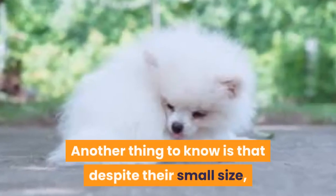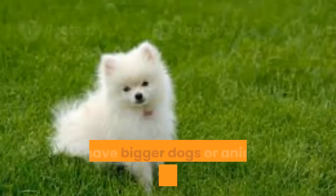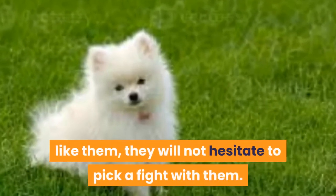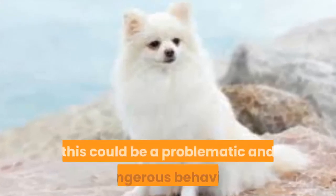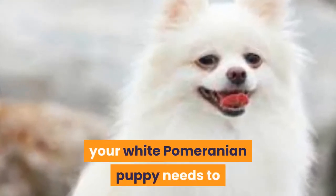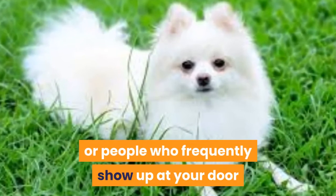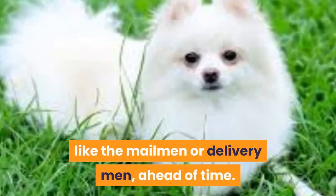Another thing to know is that despite their small size, Pomeranians have no idea they are tiny. If you have bigger dogs or animals in the home and your pup doesn't like them, they will not hesitate to pick a fight with them. When not properly supervised, this could be problematic and dangerous behavior. To minimize the chances of injury, your white Pomeranian puppy needs to be properly trained and socialized. They need to be introduced to family members or people who frequently show up at your door, like the mailman or delivery men, ahead of time.